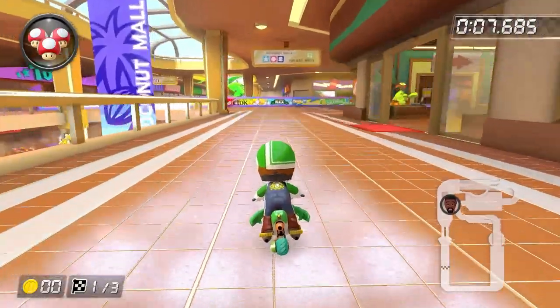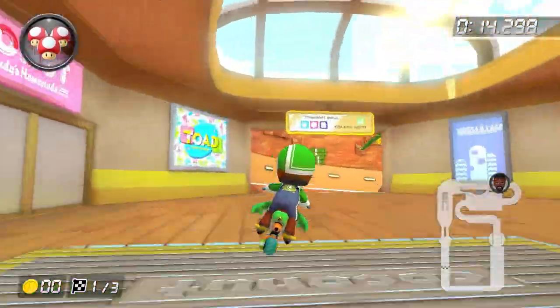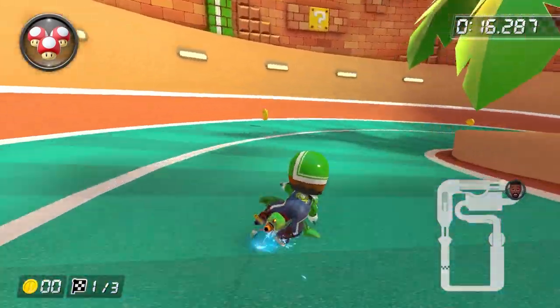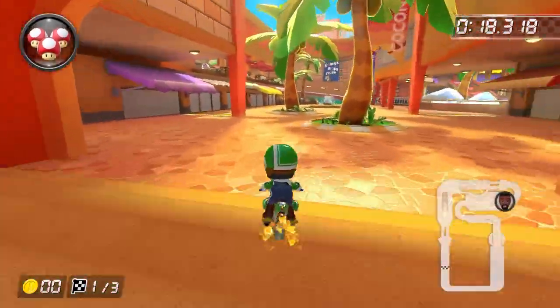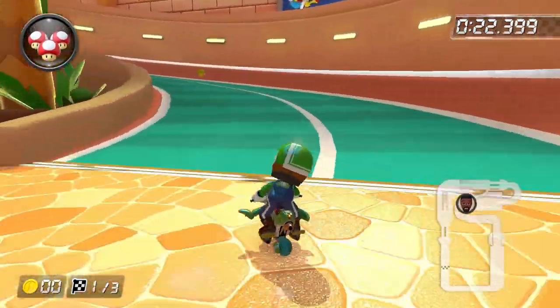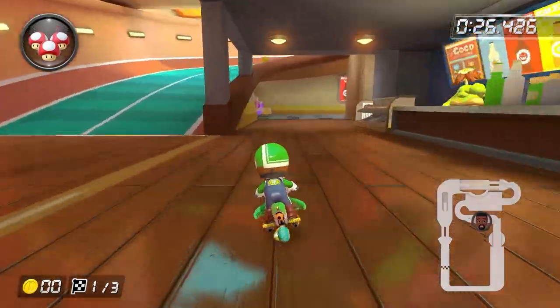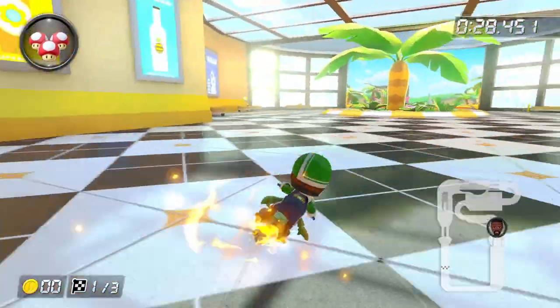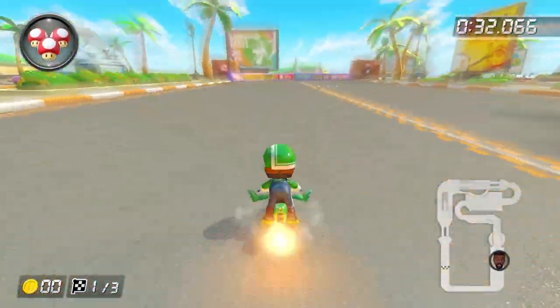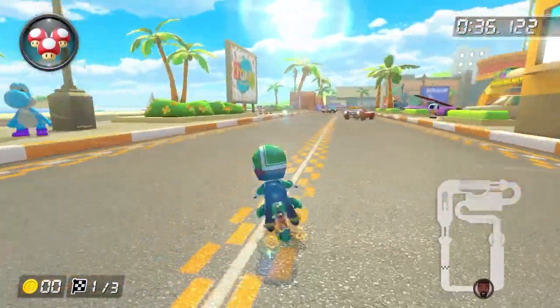Like, you go into the mall at the beginning, and then there's escalators that go up or down. I do like the old escalators though on the Wii because they looked more realistic, and it was harder to determine which ones were going up and down, which did add to the charm. I definitely like Coconut Mall on the Wii a lot better. However, this one is still fine. Out of the Wii retro tracks that they added, this is definitely the best one.